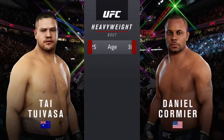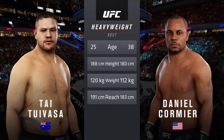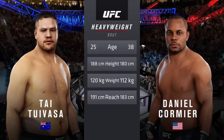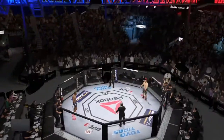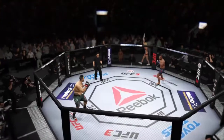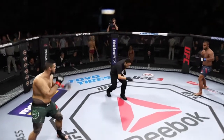For this heavyweight fight, more than 10 years apart, these two fighters. Some differences in height and reach. Here's Bruce Buffer. Ladies and gentlemen, this fight is 3 rounds in the UFC. There you go, first round, you ready? Are you ready? Here we go.